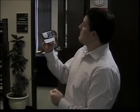A highly technological flip-out keyboard. An LG enV. It's a smartphone. It's a hand-me-down from my kids. I took their old one. A Motorola, and it was passed down to me by my daughter. Every time she upgrades, I get her old one.